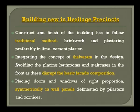Now, how do you go about building new and heritage precincts? The construction and finish of the building has to follow traditional method, brickwork and plastering, preferably only in lime cement plaster. You need to integrate the concept of Thalavaram in the design. Avoid placing bathrooms and staircases in the front because the facade will get disrupted. You need to even prevent having air conditioning units in the front. If at all you need an air conditioning unit, the compressor should be placed in the sides.